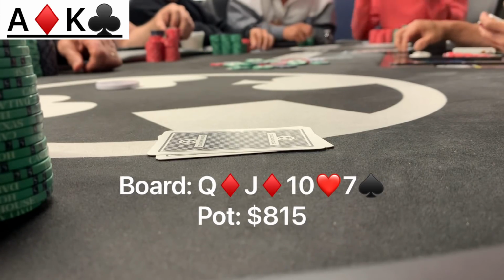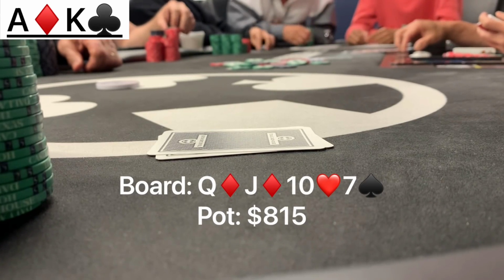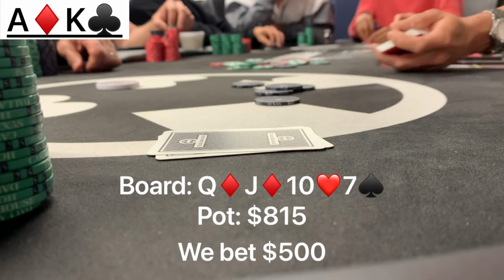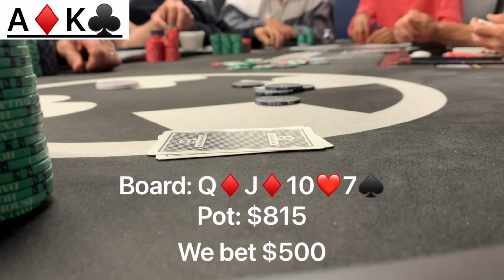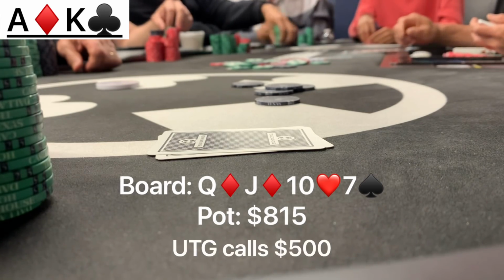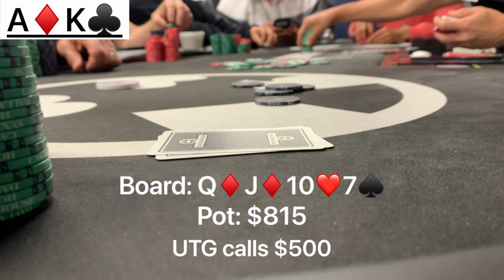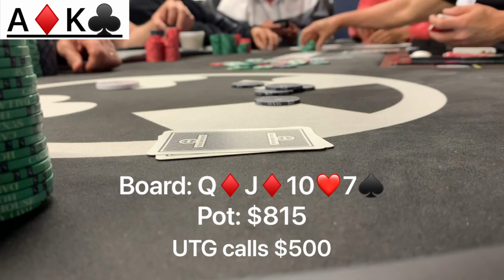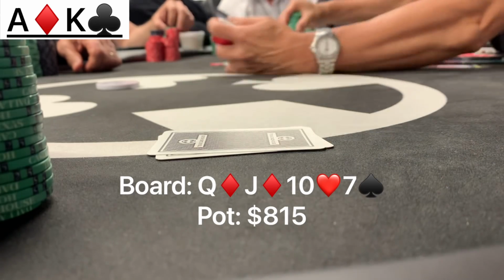So whenever he checks it over to us and when we see the 7 of spades on the turn, we're going to bet, and we're going to bet big. We settle on $500, about 60% pot here. Our opponent thinks, looks at our stack, looks back at his stack, slides in a stack of greens here to call, so things are looking great for us. I'm putting him on a very strong hand like I said before, so we're looking for a brick river so we can pile in even more money.